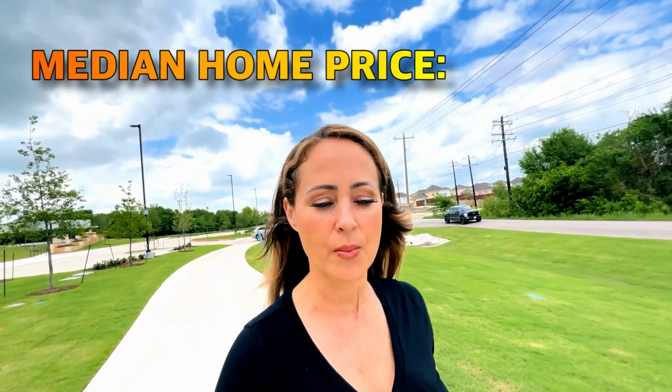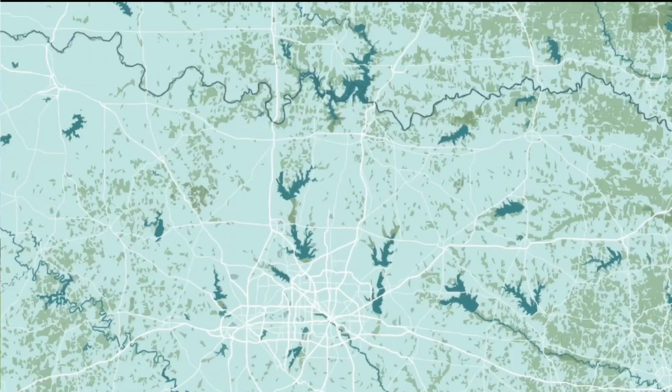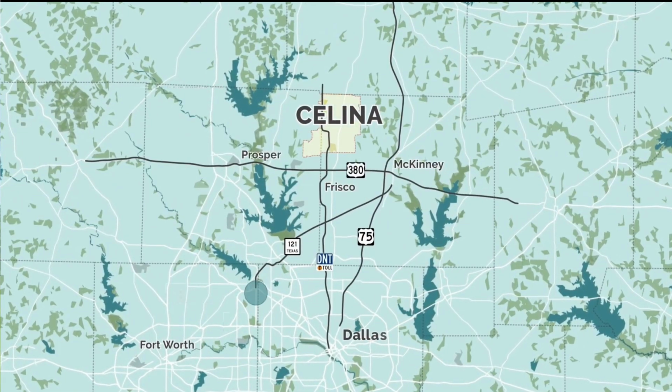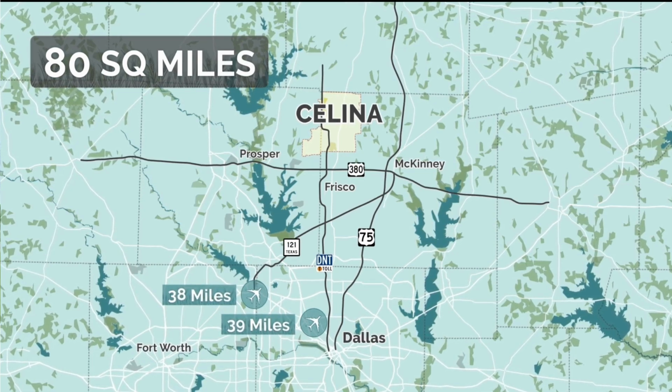So the median home price right now is about $558,000, and of course, Celina is about 20 minutes north of Frisco, right north of Prosper. It's gonna take you about 45 to 50 minutes to get to the Dallas-Fort Worth airport. It's gonna take you 45 minutes to an hour to get to Dallas. Depending on traffic, it could be even longer. If you need anything that's not here right now, you can go to Prosper or Frisco, because it's just a hop, skip, and a jump away.